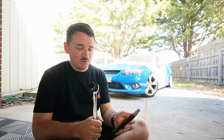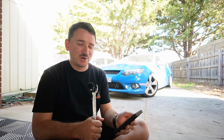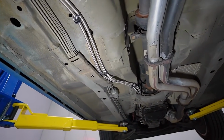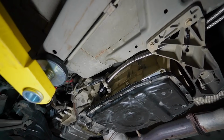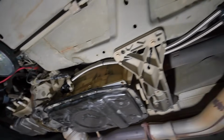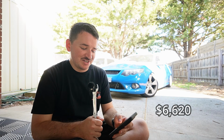I've also done an improved performance oil thermostat because we're no longer running the heat exchanger, and in Victoria it's also very cold. I've needed to heat that oil up a little bit quicker, and that's mainly to deal with a couple of other issues that the transmission has had in the past. And then I also got a whole bunch of Raceworks braided lines, which were about $150. So all up on the drive line, that one there was 6,620 bucks.